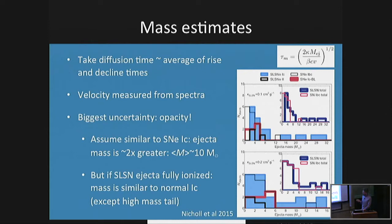But on the other hand, some people have argued that superluminous supernovae should fully ionize their ejecta because of this very luminous, hot power source in the center. And if they're fully ionized, we get about twice the opacity, and actually the distribution of masses is quite similar, apart from this high mass tail. So unfortunately, until there's better modeling of these light curves and we understand the power sources better, it's hard to say whether they are unusually massive explosions or whether it's this high ionization.